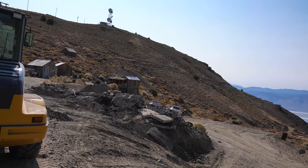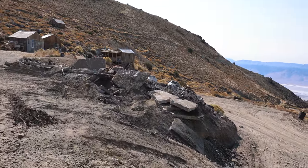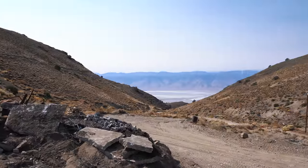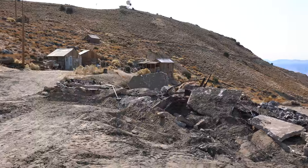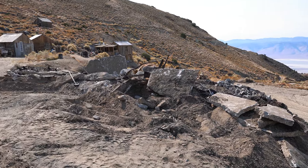A lot of the concrete is broken up with the loader. Now what I'm gonna do is break up the rest by hand just to be a little bit more delicate with it, and then put it in the loader and dump it over there. But once we get all this concrete out of here, I'll have free rein to look for riches and treasure. So I want to get this stuff out of here.